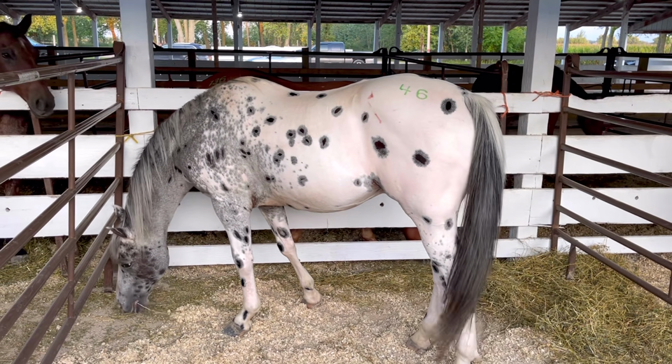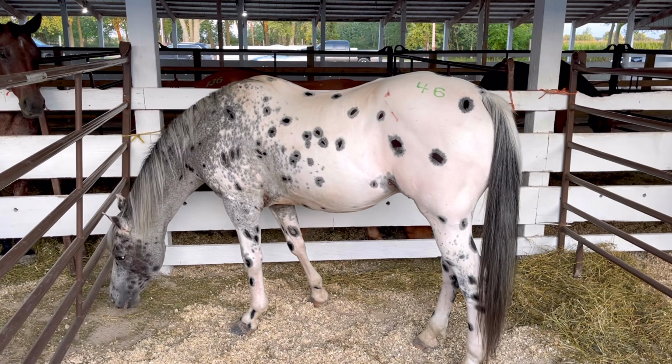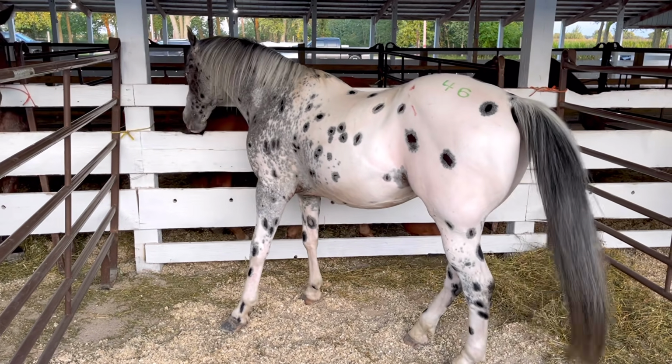Are you interested? I said, I'm all in. And I said, where in Mexico do I have to go get him? They said, we'll bring him to you. Oh my gosh. So he's been at my house for 4 months. He is absolutely stunning. My daughter showed him in the cow horse.